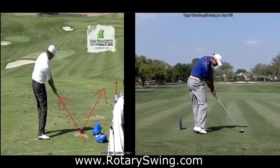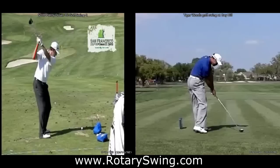More importantly is the angle of the shoulders. You'll see Scott's gotten a little bit open at impact. His hips are a little closer to what most people are going to be able to do. So they're still open, but no more than 45 degrees. 30 to 45 degrees is what we're aiming for. We would like to have the shoulders square.